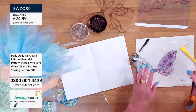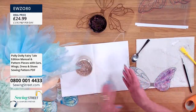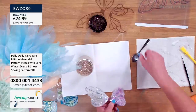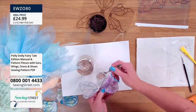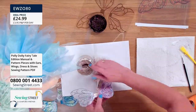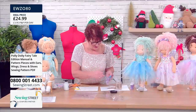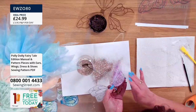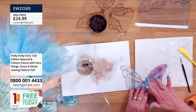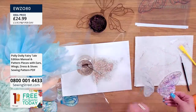So then you take that. Now we've got our gold glitter and our folded piece of paper ready. We take our spoon and then we sprinkle on the gold. And again, you need to leave it 24 hours to dry, otherwise it will smudge onto the other colour. Give it a tap out, and then press it down, tap it with your fingers. And then leave that to dry overnight.